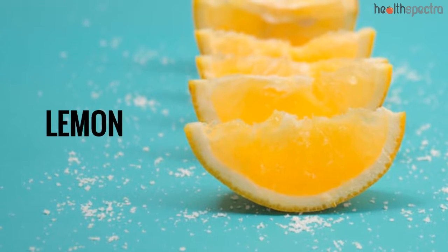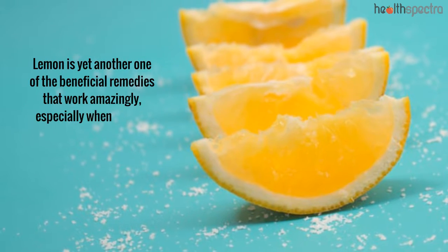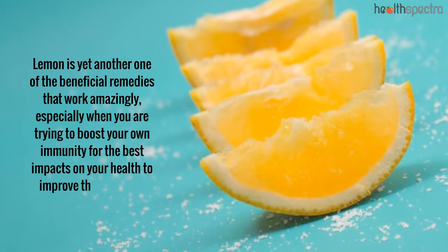Lemon. Lemon is yet another one of the beneficial remedies that work amazingly, especially when you are trying to boost your own immunity for the best impacts on your health, to improve the condition more.